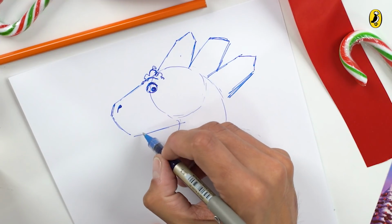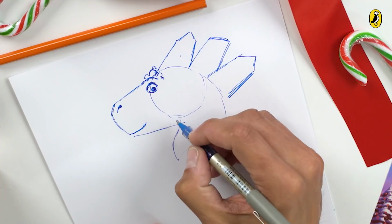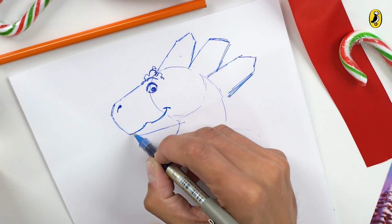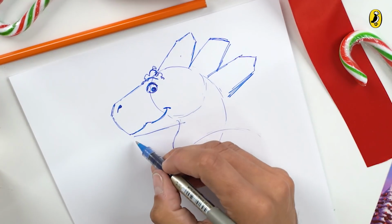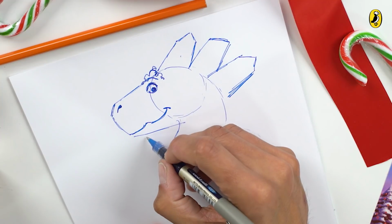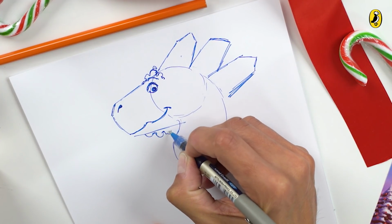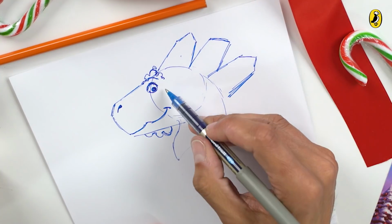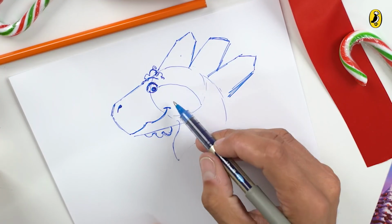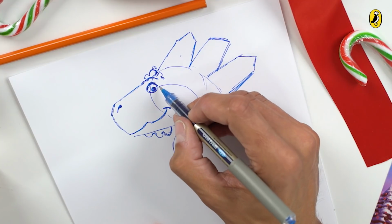Now we'll give him a cheeky smile. So he, like that, and then it kinks up. So he has 1, 2 little grooves in his mouth. There we go, that looks pretty cool. Now he has a couple of little scales underneath his chin. And then he has icicles that sort of follow a line down there along the middle of your circle. So I think he has 6 of those.